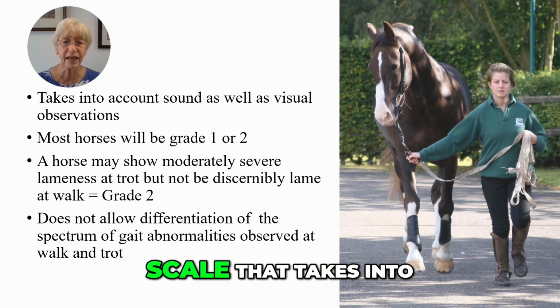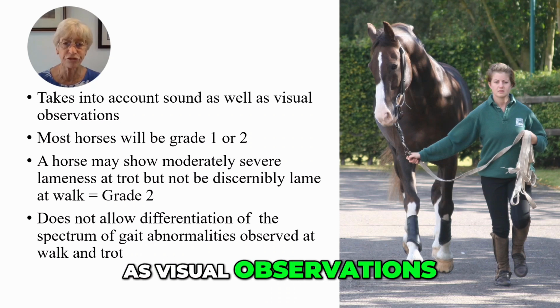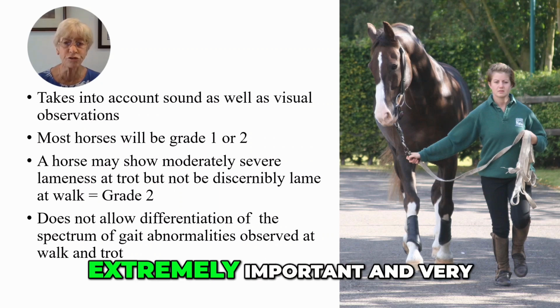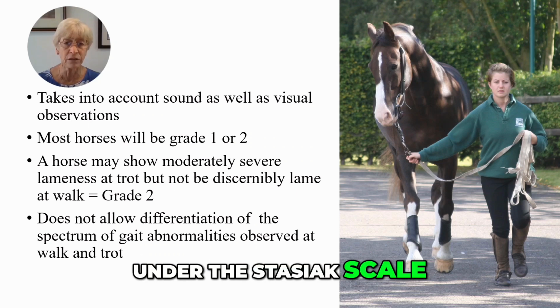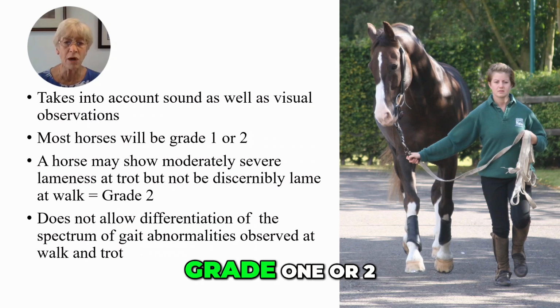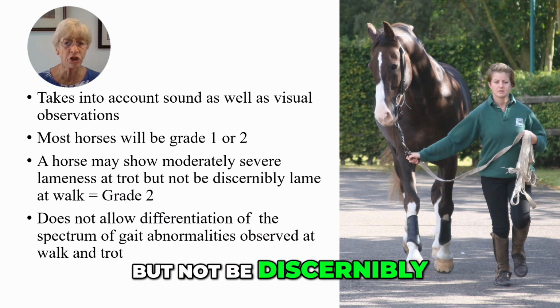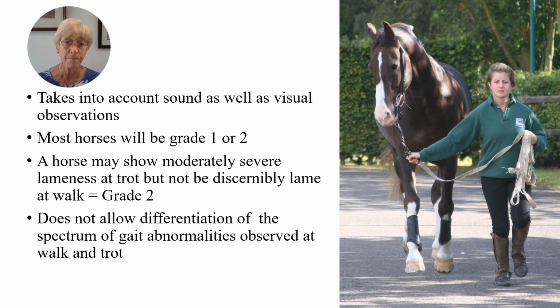This is the first scale that takes into account sound as well as visual observations. And my personal feeling is that sound is extremely important and very helpful to us. However, under the Stashak scale, most horses will be grade 1 or 2. A horse may show moderately severe lameness at trot, but not be discernibly lame at the walk, and therefore has to be only a grade 2.